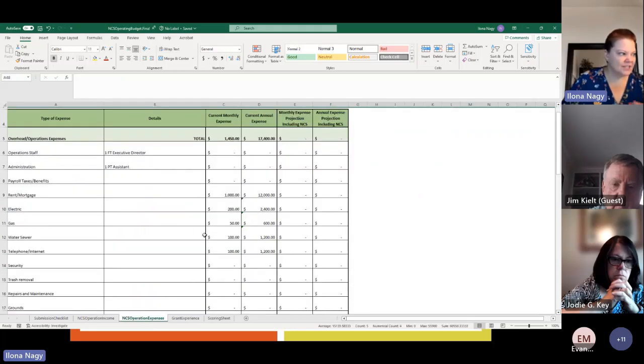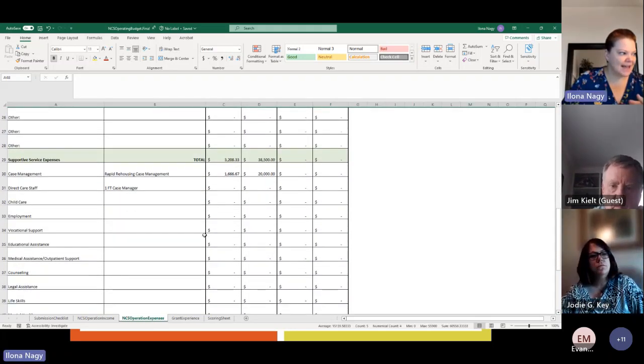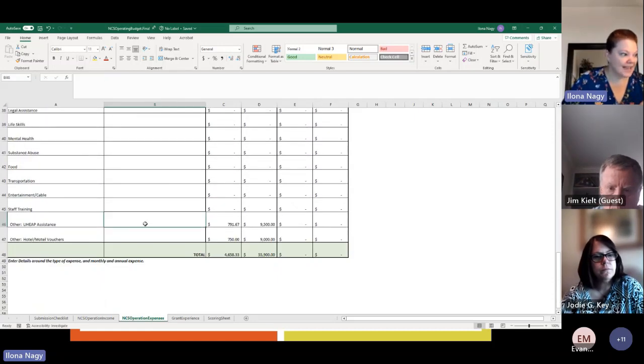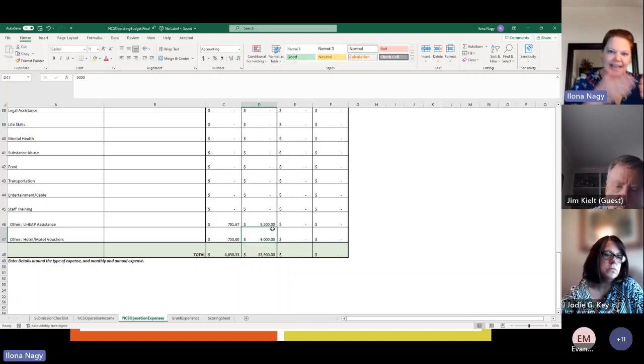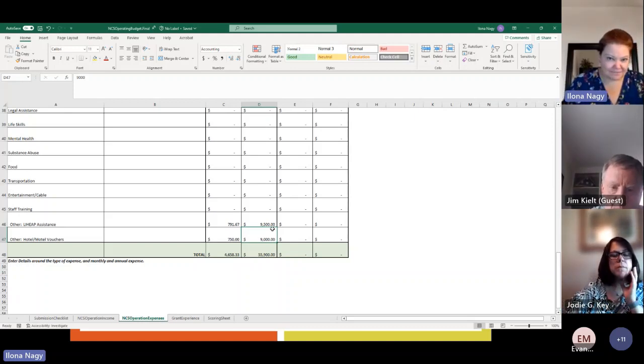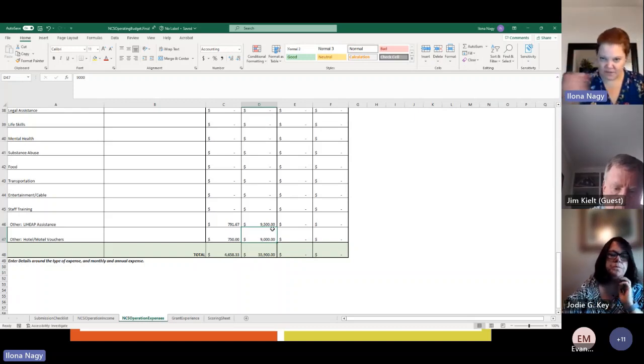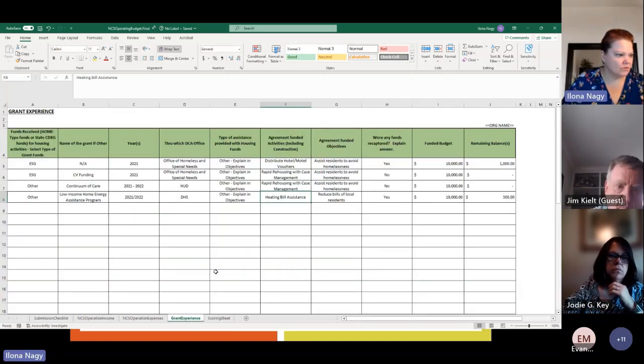So when we look at the operation expenses, they need to match. Here's your rapid rehousing case manager. Here's another full-time case manager, LIHEAP assistance and what you've paid for. And as you can see, it's minus that $500 because that was recaptured, and the $1,000 because you didn't spend out the whole thing. So making sure again that all of the information matches. For your income to your expenses to the grants that you're stating, make sure that it all is seamless.